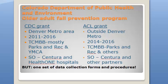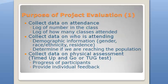The good news about all of this is we were able to provide one set of data collection forms and procedures. So regardless of which grant covers your programs, there'll be the same procedure. The purpose of our project data collection is really to evaluate our project. We're collecting data on attendance, the number of people who attend each class, and how many classes each person attends. We're looking at data on who's attending. That's demographic data about the gender and race, ethnicity, and what county or city they're from. This really helps us determine if we're reaching the population.